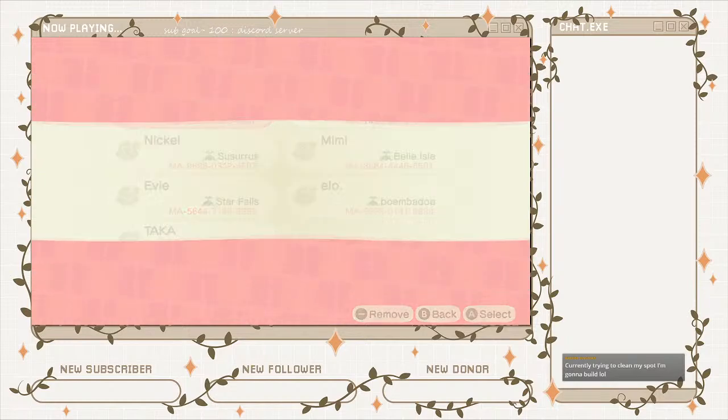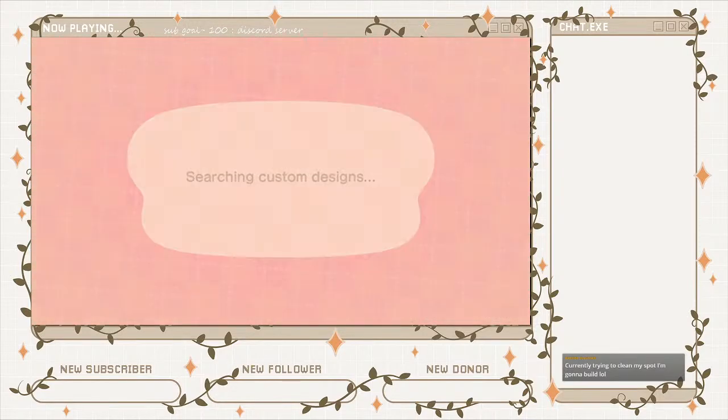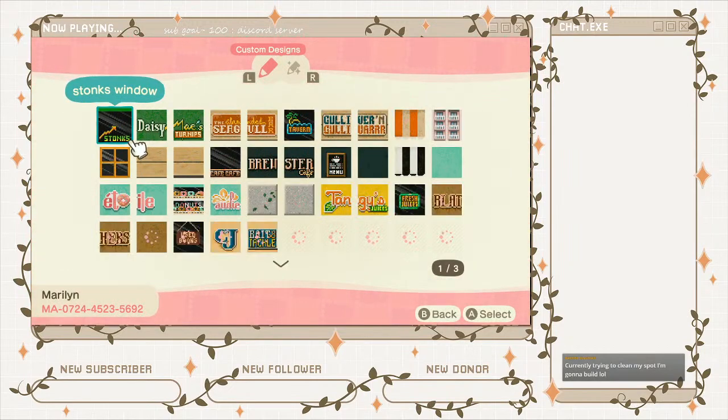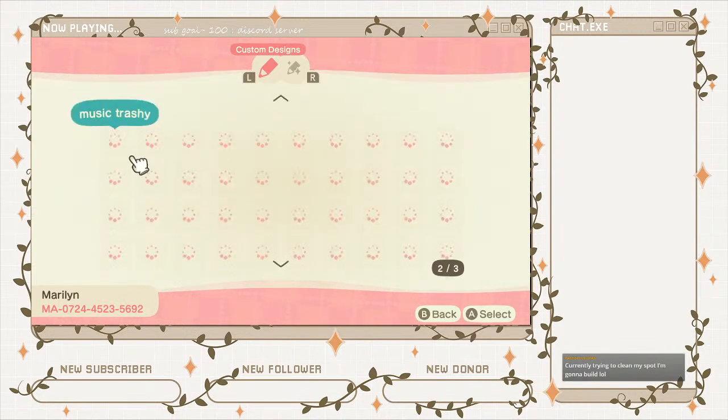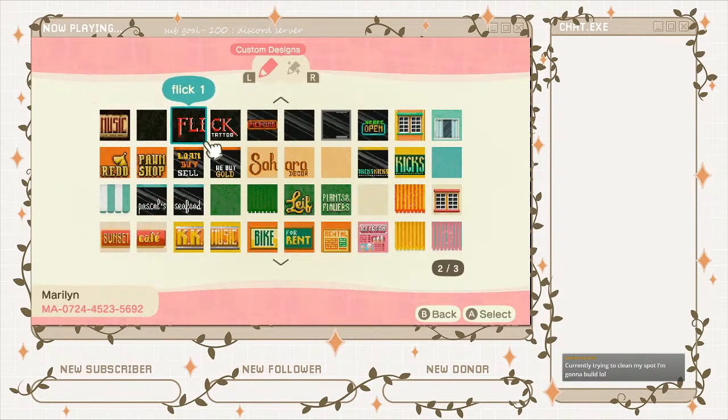And there's Marilyn. That's Tropikitch right there. So these are all of her designs, which means a lot of these are things I will be doing in the near future. The next planned one is going to be Flick's Tattoo Shop. I had to move some things around, so I had to figure out what I could fit into a smaller space. So Flick's Tattoo Shop is the next one up.